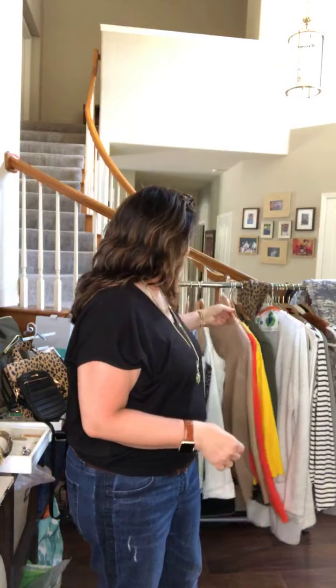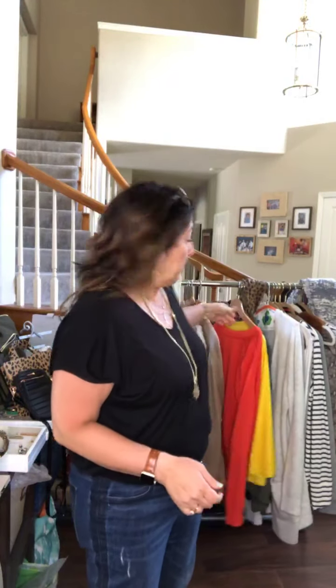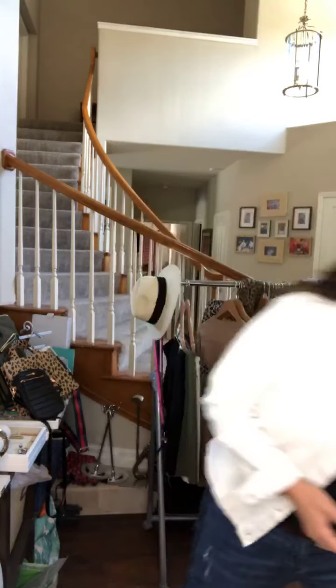You can also pair it with a camel cardigan. You could pair it with this bright yellow cardigan. You could pair it with this bright coral cardigan. Pick a color that you have in your closet. You don't have to go buy something new. I happen to have this white denim jacket that I've had for years. So I will pair it with this and a pair of jeans for the summer to dress it up a little bit.